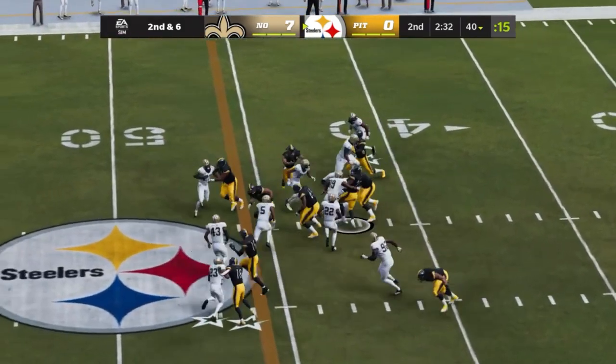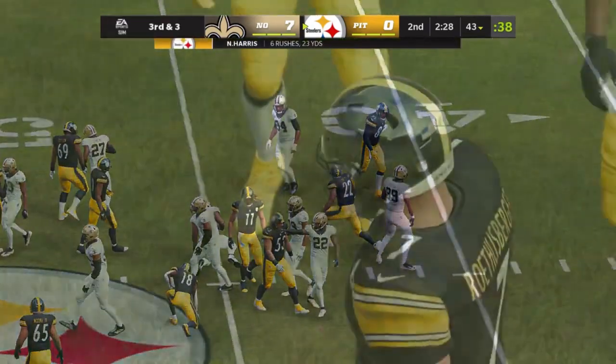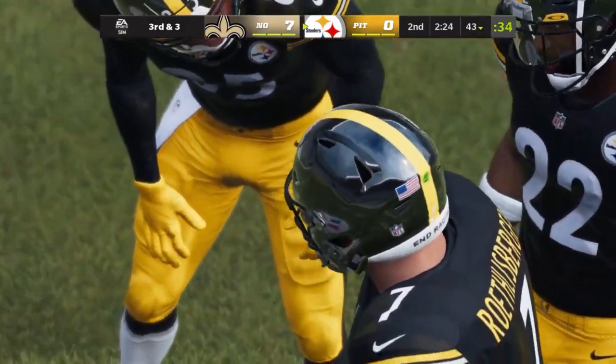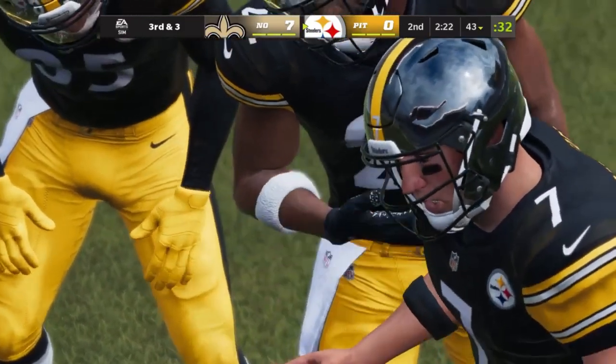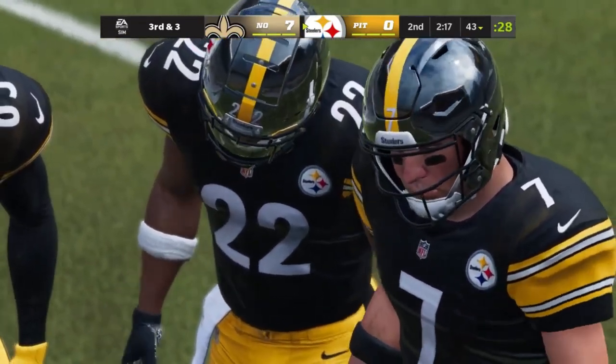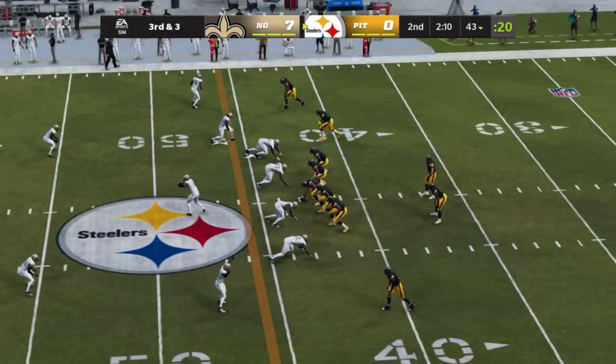They run with Harris, and he will be brought down at about the 43 that time. Some of the most unselfish players on any football team, defensive tackles, because we ask them to just eat up blocks and allow other people to make tackles. But when he can make a play himself, as we just saw there, that's a big day.